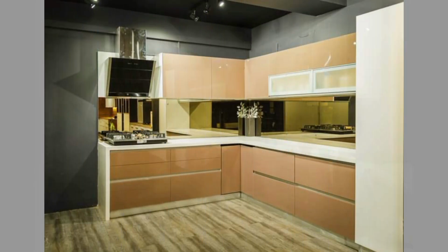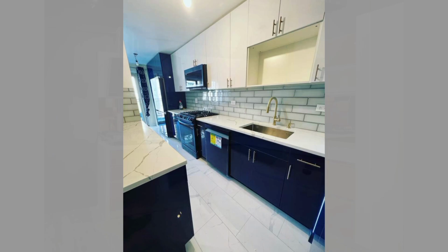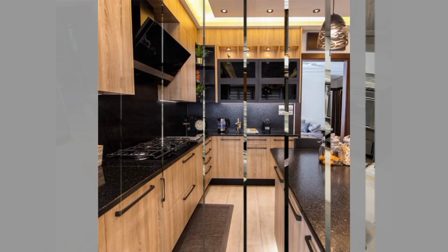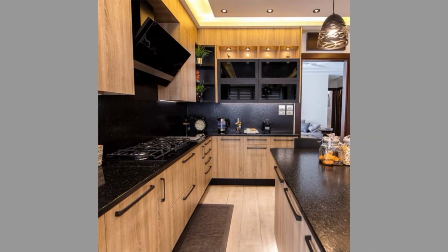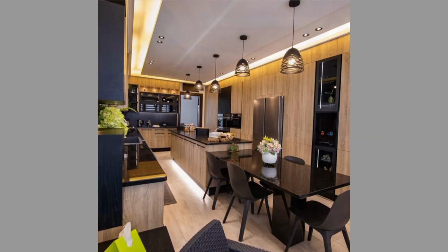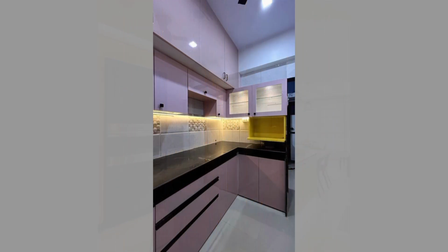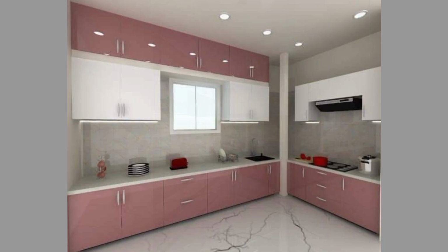Consider incorporating warm, inviting tones such as creamy whites, soft beige, or warm grays to create a cozy and inviting ambience that encourages relaxation and culinary exploration.